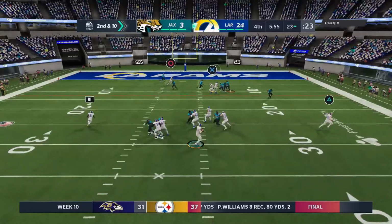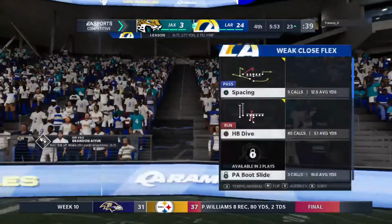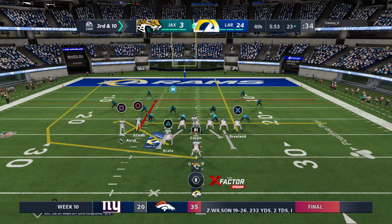Back to the air on second down. Eason. And that is incomplete. A lot of force bearing down on him there. He could not hang on. It's third down. This offense was on the move. Now 2 straight incompletions have them looking at 3rd and 10.